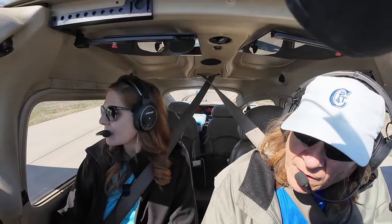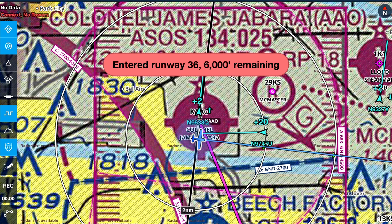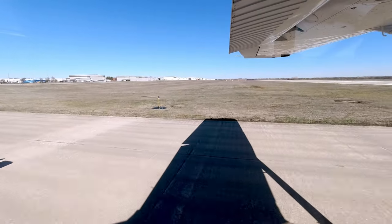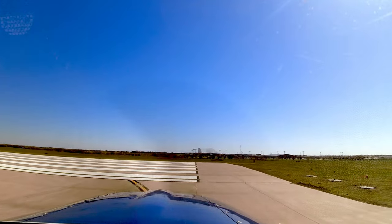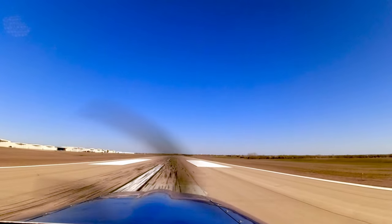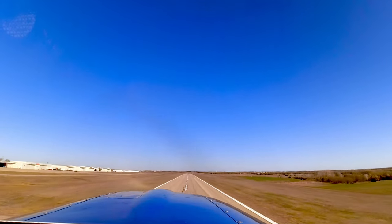Jabara traffic, Skyline 805, taking runway 36 at Jabara. Entered runway 36, 6,000 feet remaining. All right, heels on the floor. Left crosswind. Instruments are green. Airspeed's alive. Jabara traffic, Skyhawk 9638 Quebec on the left crosswind for runway 36, Jabara. Jabara traffic, Skyline 805, departing the area to the east, Jabara.